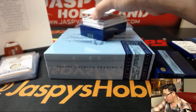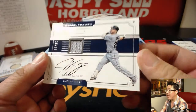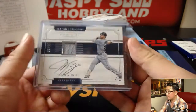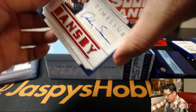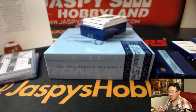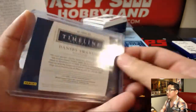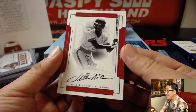Jersey auto for the Tribe, Jason Kipnis. 15/99, Material Ink, Jersey, and Auto. Jason Kipnis. Karen with the Tribe. Timeline. Dansby Swanson. 15/99. Rookie Timeline Materials. Karen with the Braves. /99, on card auto for Willie McGee.